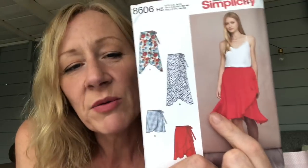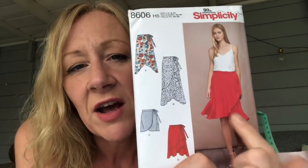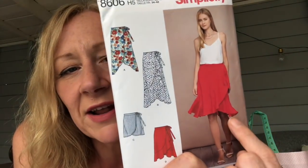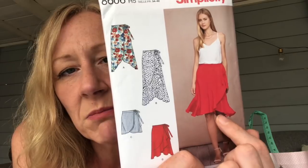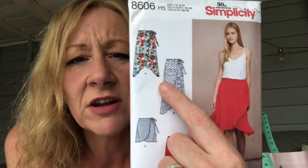I've also got this one, 8606 Simplicity. This is a wrap skirt. Now, what I was thinking was one of the ginghams that I got I might use for this pattern, because I really like it. I wouldn't want to do the really long one, and I'd like it just a little bit longer than this, so sort of in between. Oh, is that maybe the in between one? I'm not sure, because they're not actually on a model.